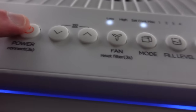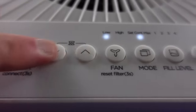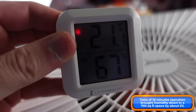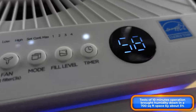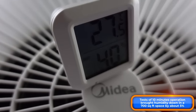Okay. So you can see all the buttons on the front here. Got a lot of different control on screen or on the top of this. Basically, it's gonna take in, and there's a filter here, where it's gonna take in the air, clean out the water, so to speak, and then push out dehumidified air, which is really nice when you get 70% humidity.